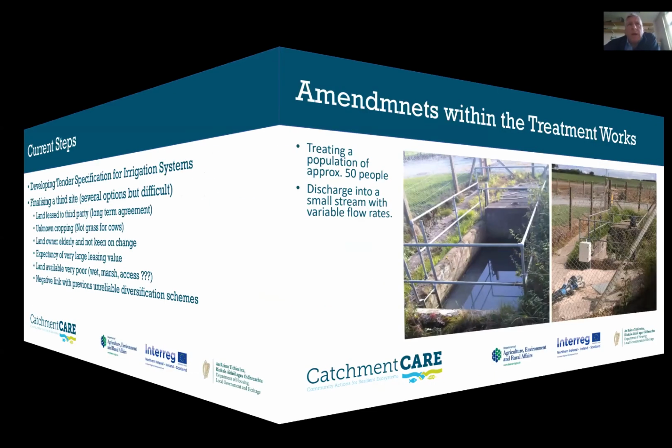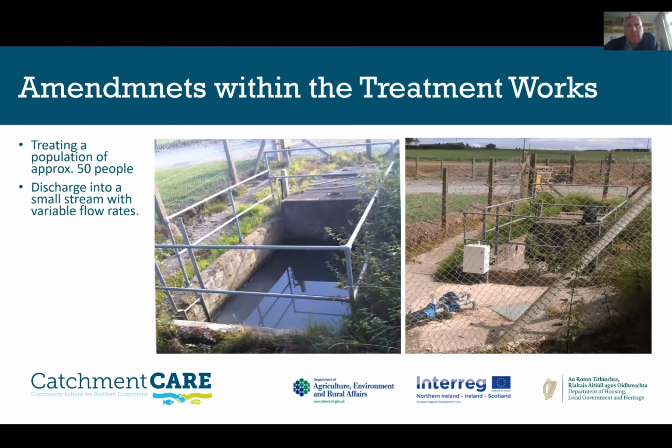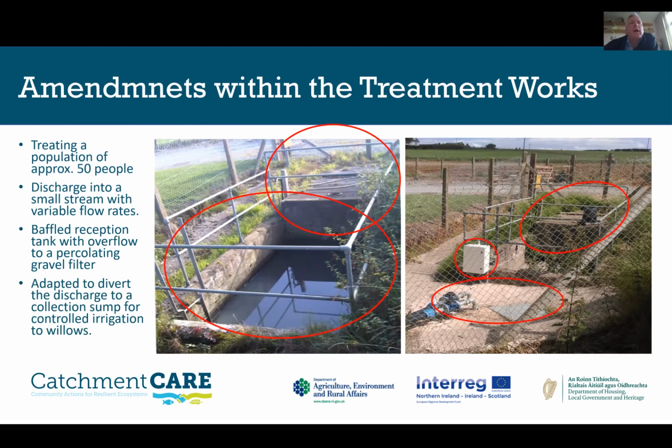So what we're going to do once we have these sites tendered, essentially, I'm using another demonstration site to indicate this. Generally, these are small wastewater treatment works. They may consist mainly of a baffled retention tank, and then finally a discharge through a gravel filter system. That's what this one is. Then what we look to do is divert the discharge from whatever primary or secondary treatment is there into a sump, and from that sump we irrigate the effluent to the willow plantation in order to give it this tertiary treatment, polishing, and negate the discharge to the environment, which is what it's all about.